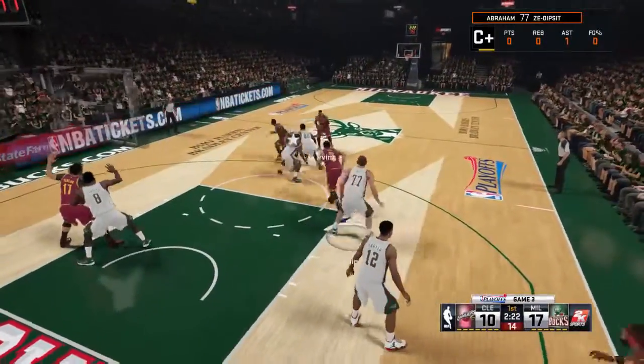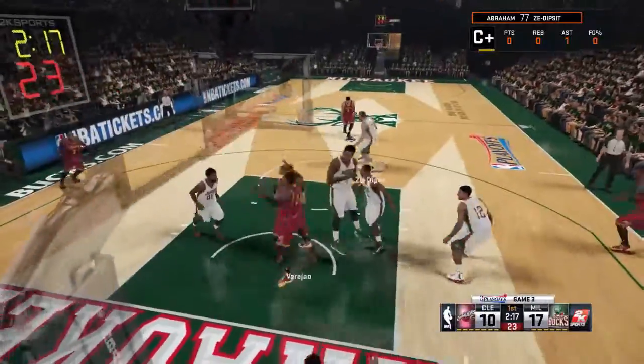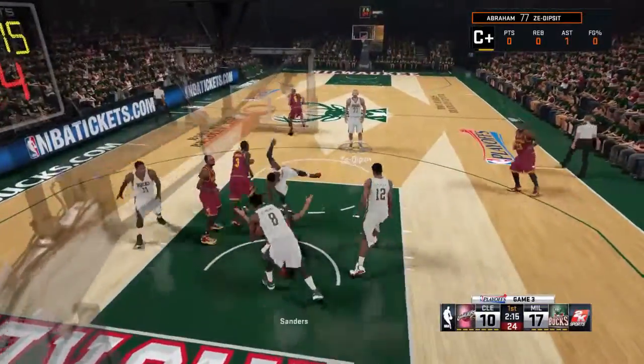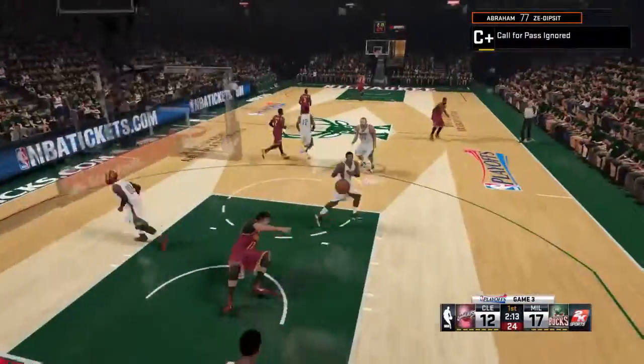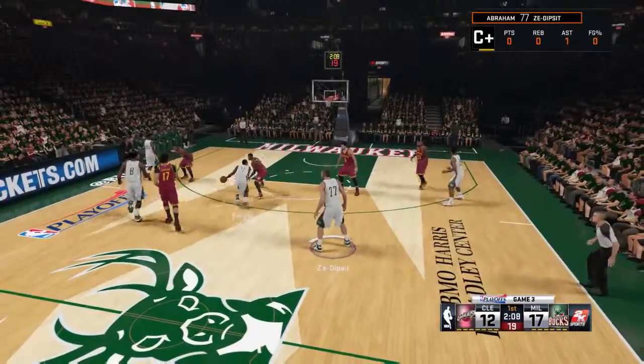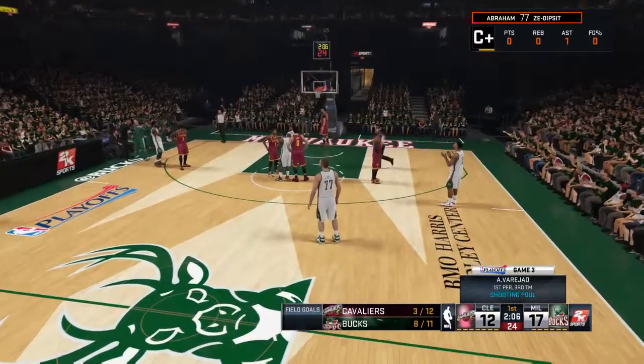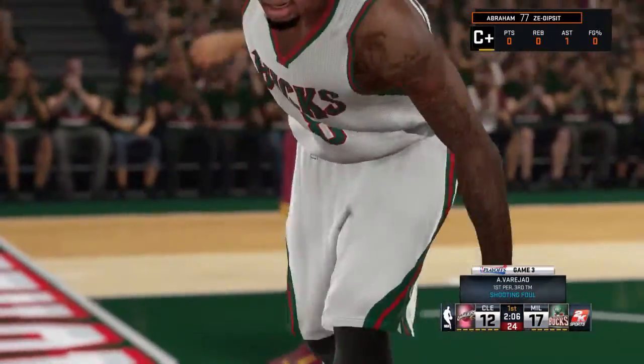And Waiters kicks to Irving. Love with the screen for Irving. Here's Verajao. And the rebound paying off as they pick up 2 on the second chance bucket right there. Guys, he's actually indefatigable. He never gives in, never gives up on a play, and that's what it takes to be a great offensive rebounder. You've got to be relentless.